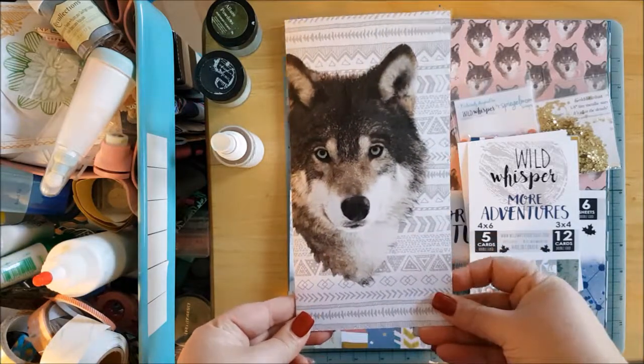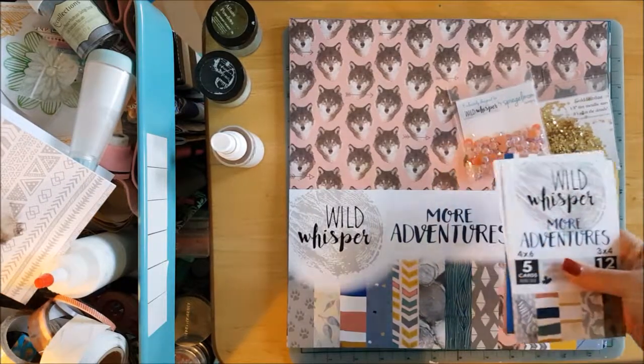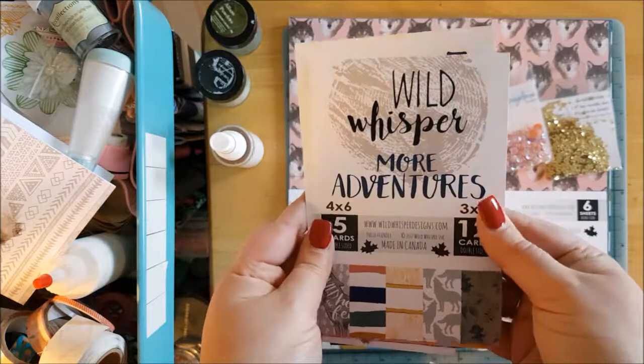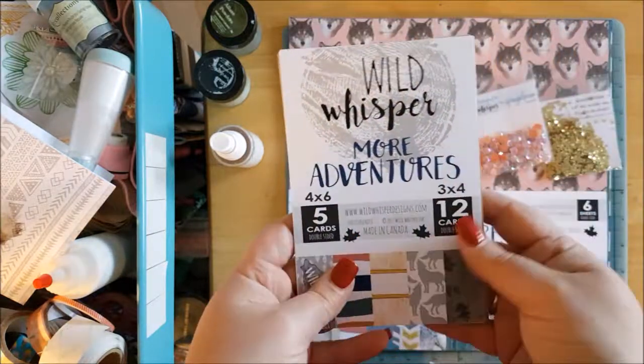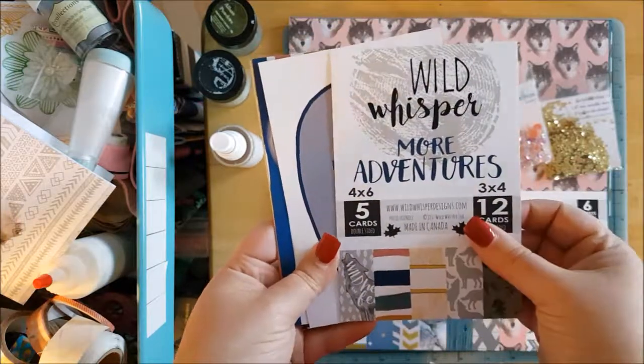So I grabbed the Traveler's Notebook they have, and I grabbed the cards that they have. This is the single card pack, but you can also get a double if you want to be able to use both sides of each card.